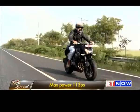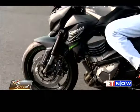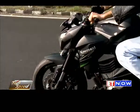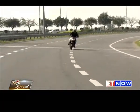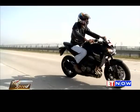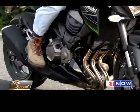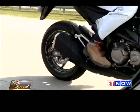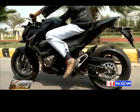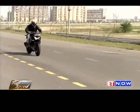The Z800 is powered by an inline 4-cylinder 800cc engine which generates about 113 PS of power and 83 Nm of torque. The top speed of the bike is rated at 230 km/h, and that's not slow. To tame all that power, there's the 310mm dual semi-floating discs at the front and a 250mm single floating disc at the rear, and we even get anti-lock braking system as standard. Considering that the bike weighs 230 kilograms, that should make it fairly quick.